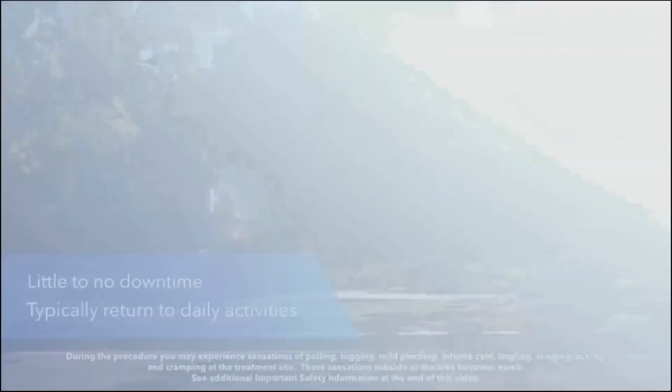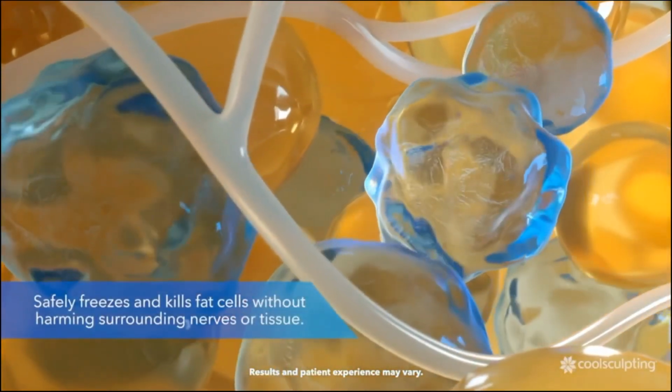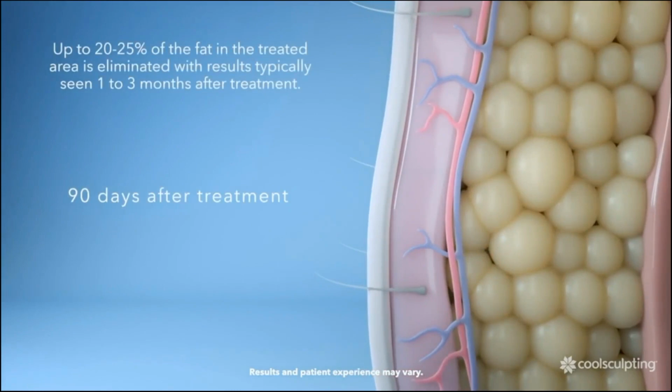There are many devices on the market. Some treat with heat or radio frequency. Our device treats with cryolipolysis. In this process, the fat is frozen, the cells die, and then the body excretes the dead fat cells through our waste, lymphatics, and urine.